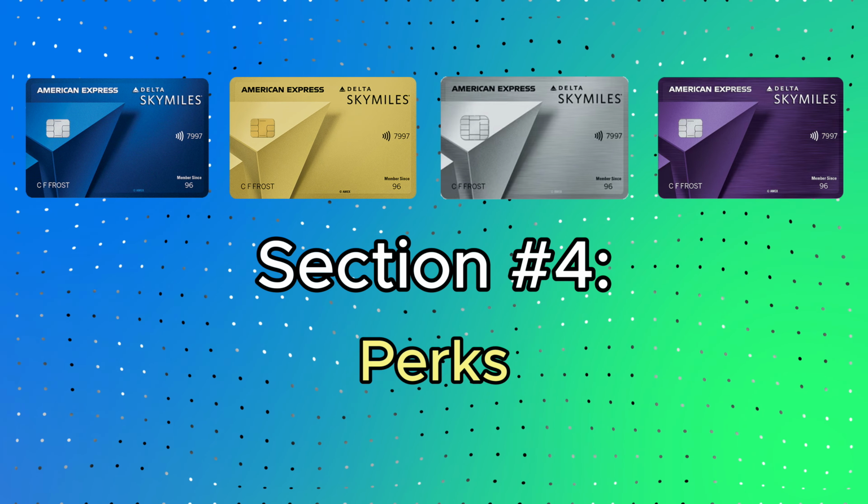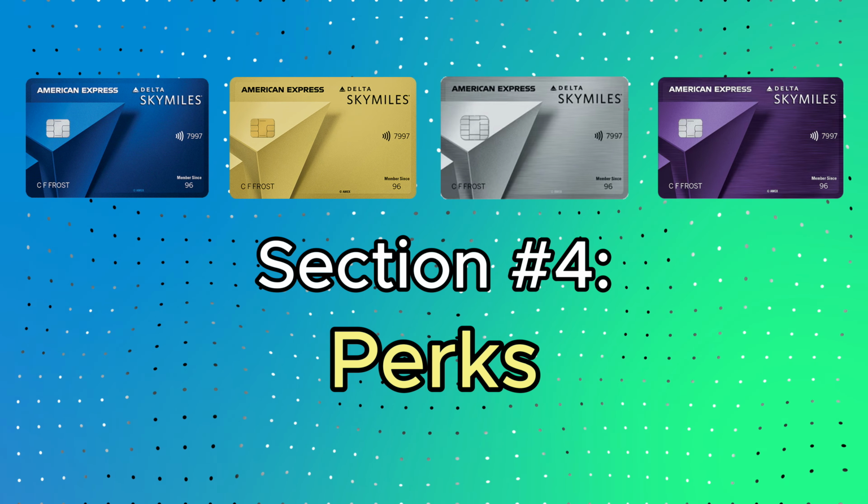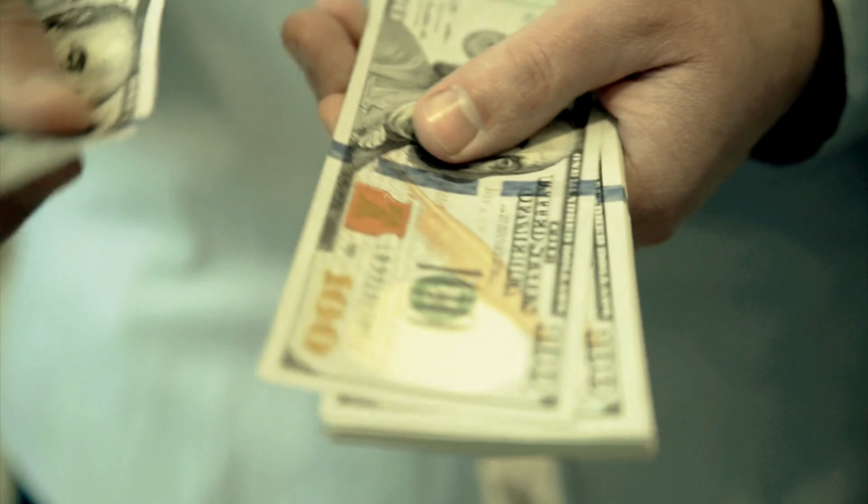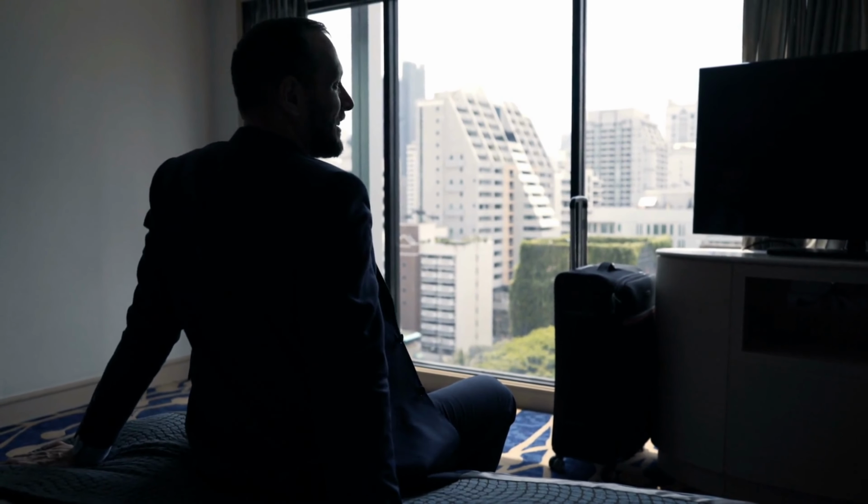Now, let's talk about the perks, because this is where we see the biggest differences between the four cards. One of the biggest reasons to pick one Delta card over another comes down to the travel benefits. These perks can save you money, make your trips more relaxing, and even help you reach elite status faster. So let's go through each card one by one to see the differences.